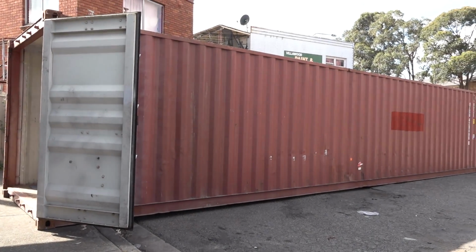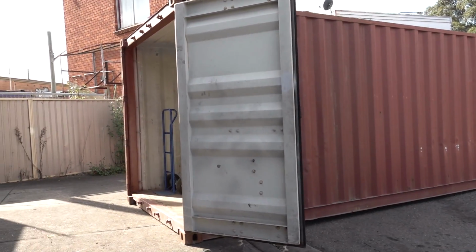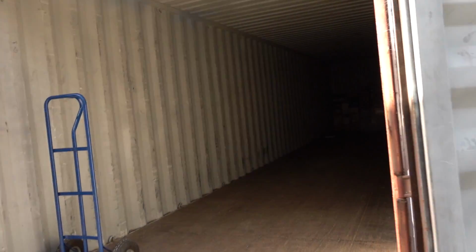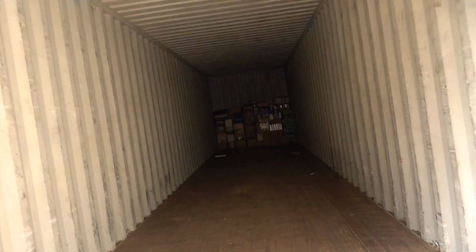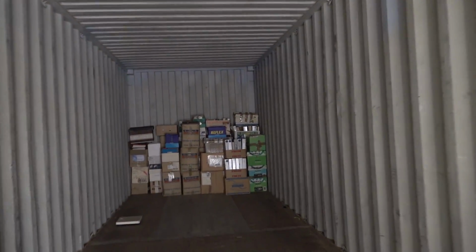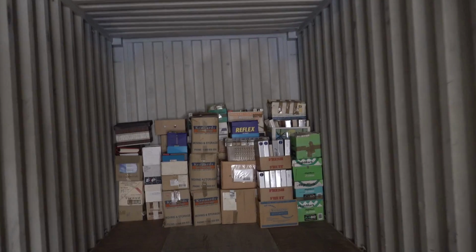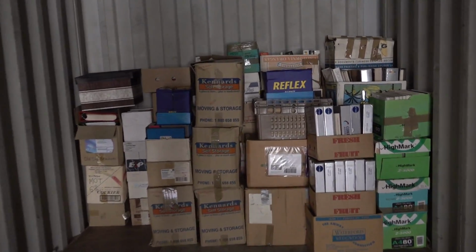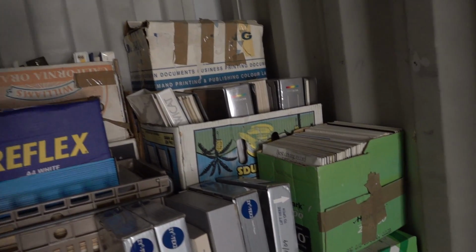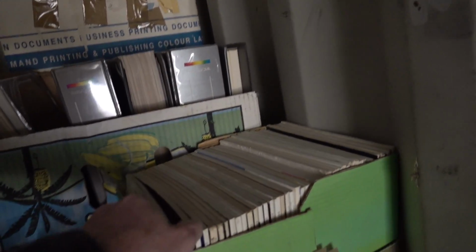Yes, I'm back at the museum slash warehouse, and there's a shipping container here today. And it's absolutely empty. No, they've started archiving some of the documents by the looks of it. So, is this shipping container just going to be for the documents? I don't know. Oh, look, we've got some magazines.